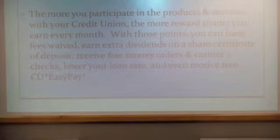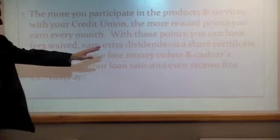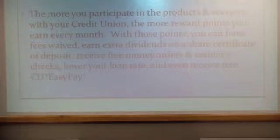You've got $25,000 you want to put into a certificate, and you see the CD rates all over town. The credit union is great, but I'd still like to earn more. Call us, cash in some of your points, and you can get a higher rate on your share certificate. What if you wanted to have free money orders or cashier's checks? Great, cash in some points, you can get them free.